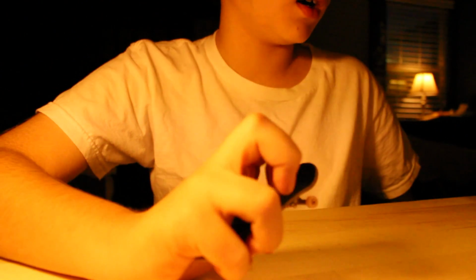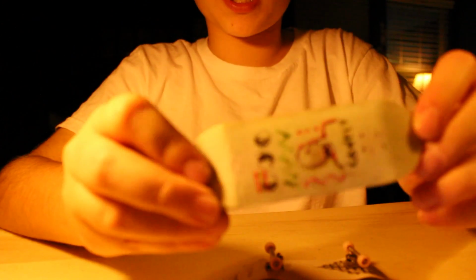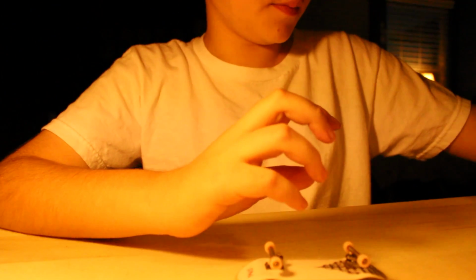Alright, I'll just split this up. How many decks in all do you own? Can you show them? I can't really show them all, but I got a bunch of cow flies. I got 3 limited edition G14, Bosswood, Berlinwood, New Generation, Berlinwood, Catfish Barbecue. And I got like 5 Berlinwoods.